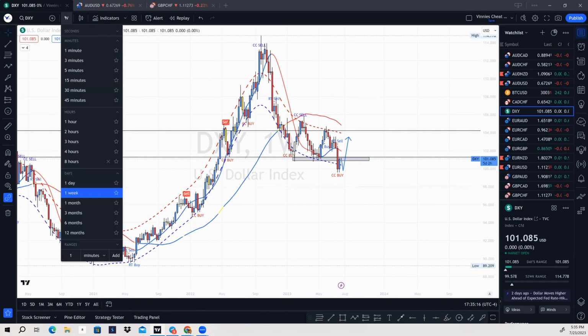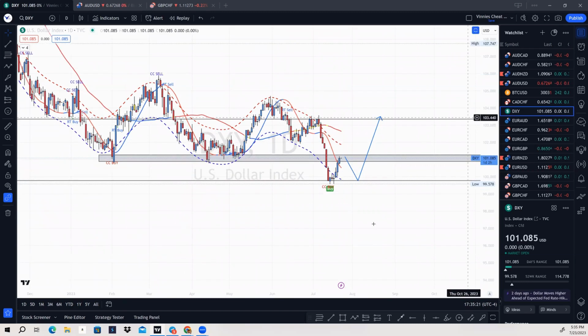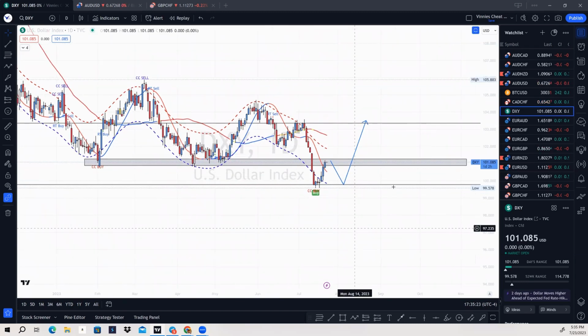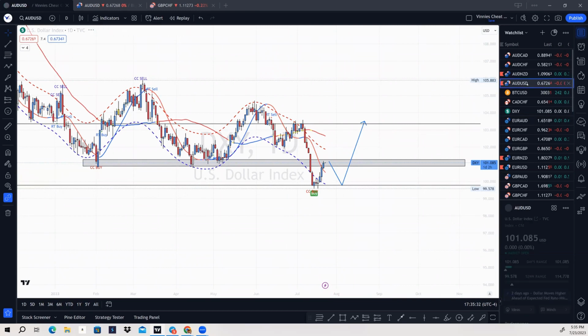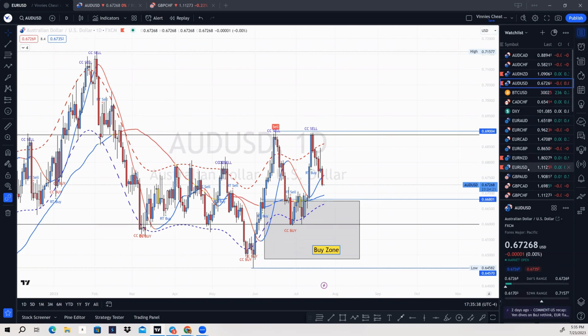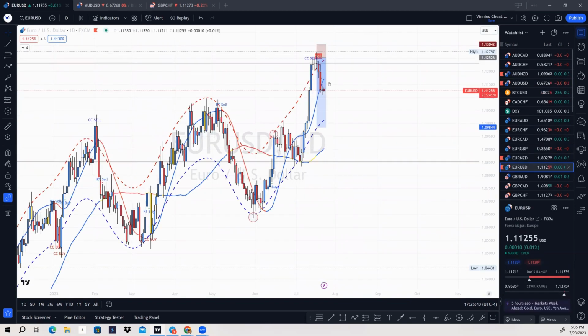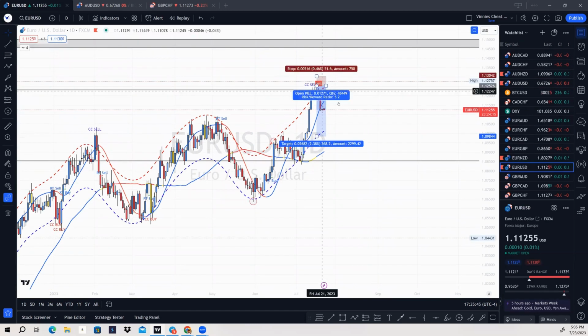Okay. So that's my expectation or my bias for this week so far for the dollar. So that means pairs like USD CHF, USD CAD, we're going to be looking to buy. Okay. Pairs such as AUD USD, Euro USD, we're going to be looking to sell. Okay. Again, this is from last week.